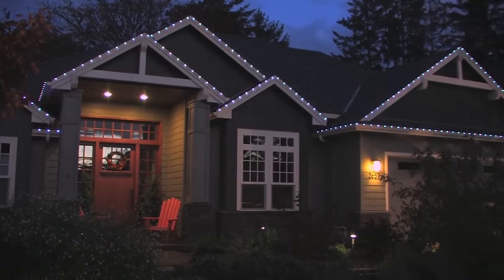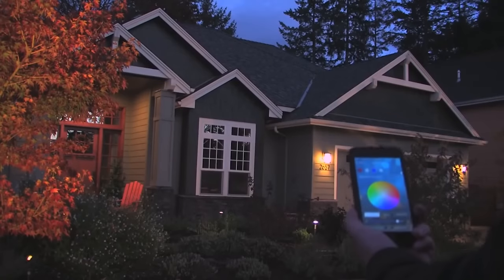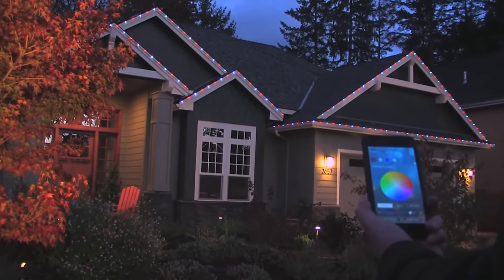We all love the look of a well-decorated house at Christmas, but putting up your lights every year can be time-consuming and frustrating. What if instead, for all of the holidays throughout the year, you could turn the lights on your house with a simple touch of a button on your phone?